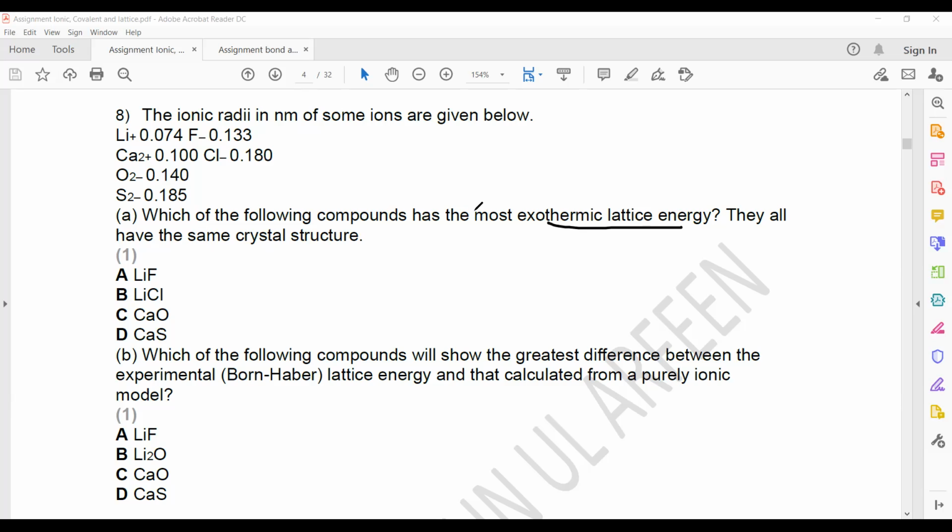So the most exothermic is the one in which the ions are as close to each other as possible and the charge is as great as possible. So what could be the answer? For a higher lattice energy, the size of the ions should be as small as possible, and the charge should be greater. Which one do you think will have high lattice energy or more exothermic lattice energy? A, B, C, or D?